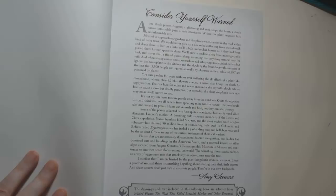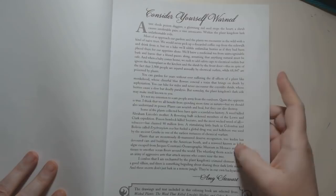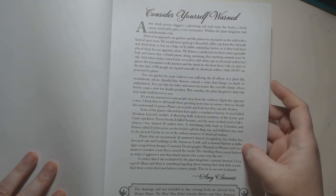Plants are a monster... Let me take a drink. Just let me take a breath. Okay. Plants that are monstrously ill-mannered deserve recognition, too. Kudzu has devoured cars and buildings in the American South, and a seaweed known as killer algae escaped from Jacques Cousteau's Oceanographic Museum in Monaco and continues to smother ocean floors around the world. So I like weird stuff, as we all know.